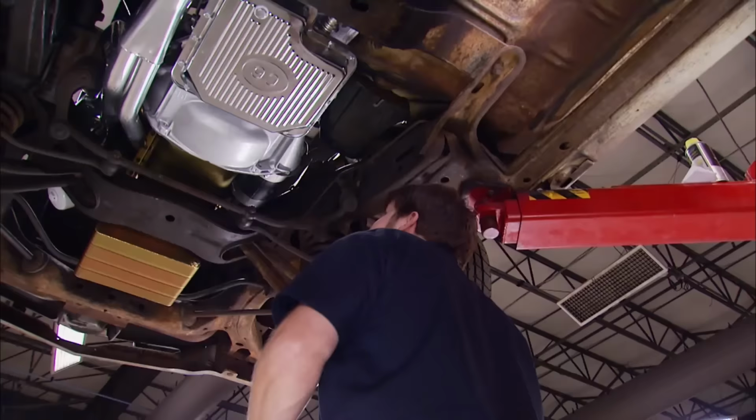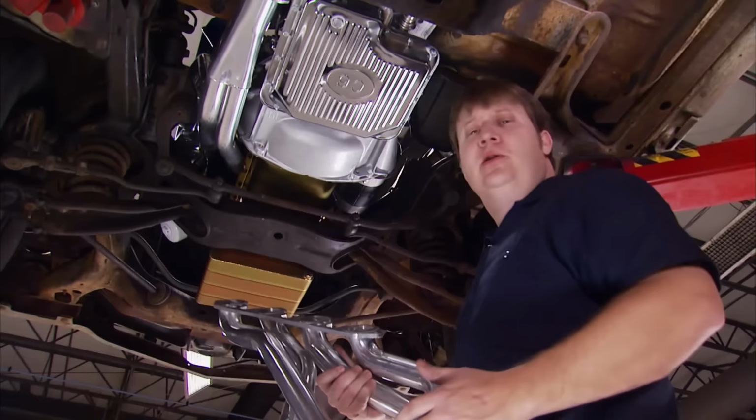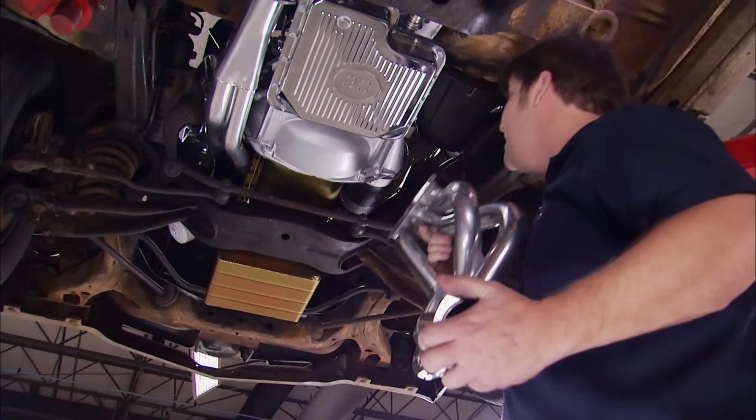Now that's the short but sweet version, because there's a lot of science behind making a good set of headers. Typically you're going to make more power with a long set of tubes as opposed to a set of shorties. And it's almost guaranteed that you're going to make more power with a set of headers than a set of those exhaust manifolds.